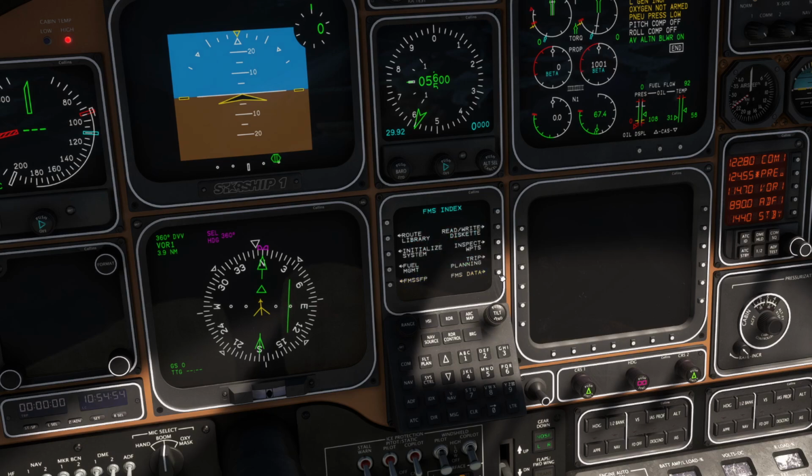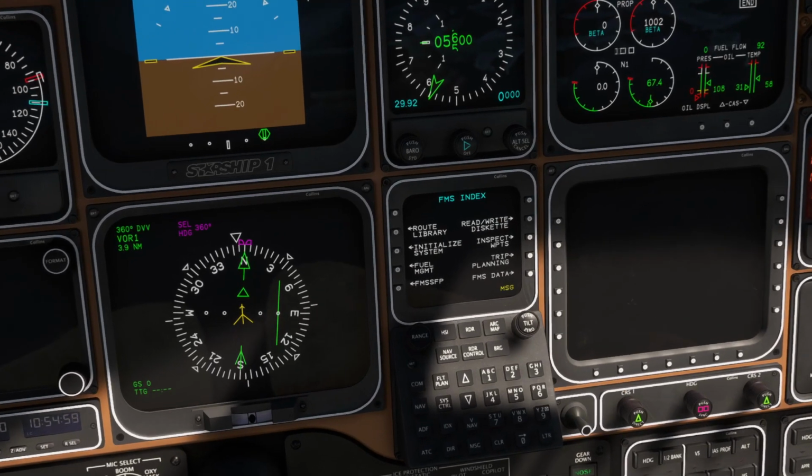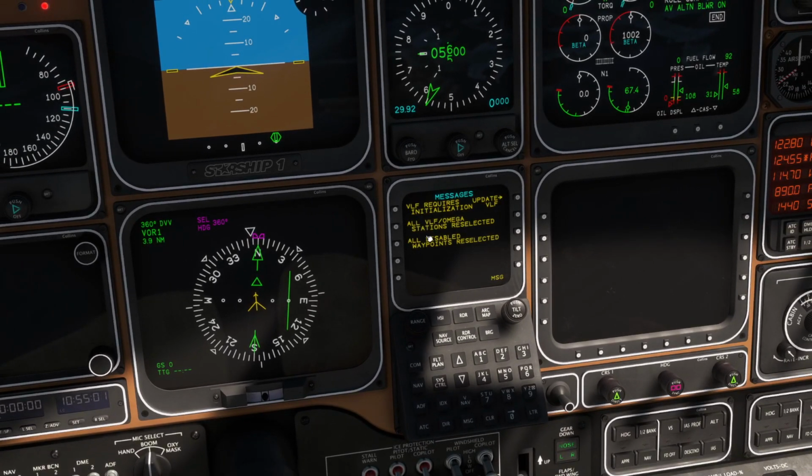Yeah, that looks good. I don't need to update anything since I flew this in yesterday. Message here: VLF requires initialization. Okay, we'll take care of that real quick. Update VLF. Okay, we want auto lag. That should be good there.